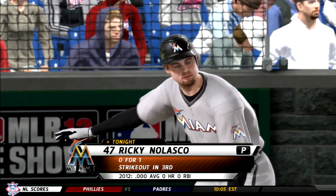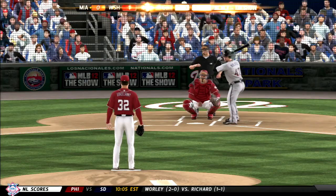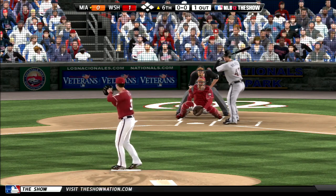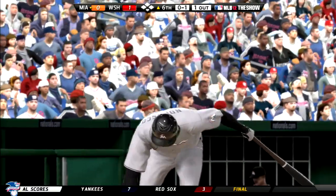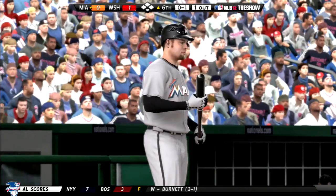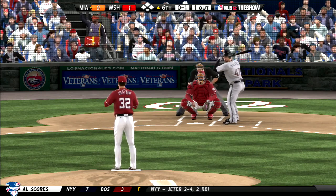Ricky Nolasco will try it again. Set down on strikes his first time. Throw it anywhere, this guy'll swing at anything. First pitch coming. Now here's a fastball at the knees, and that location has paid off for him so far. It's 0-1. Well, you're absolutely right. I mean, in general, the more you can work in that lower half of the zone, the more success you're going to have.